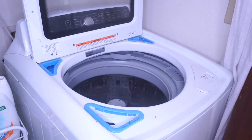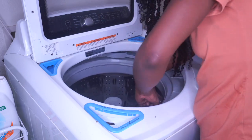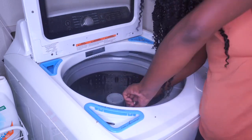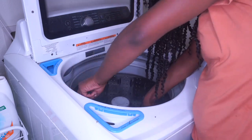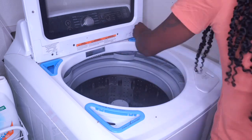To clean our washer today, you guys, I had to use my good old toothpick and towel system because I do have a Bissell Power Shot steamer, but I don't know what happened, y'all. I actually burnt myself pretty bad. I started crying because I burnt myself pretty bad. I don't know what happened to it.